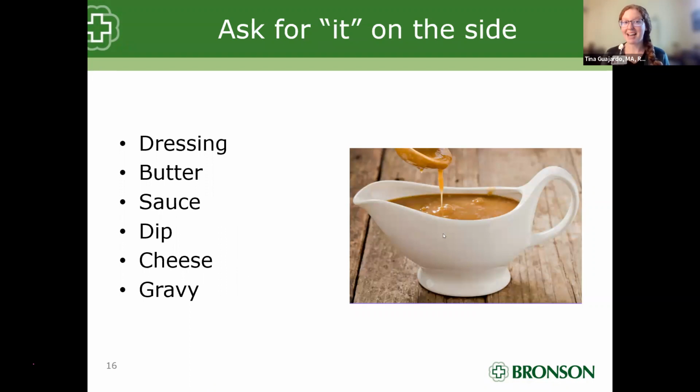Next tip is ask for it on the side, and you can fill in that blank, whatever it is. It might be the dressing for your salad. It might be the extra butter for the baked potato. It could be a sauce or a dip, maybe the cheese or the gravy for your mashed potatoes. Ask for it on the side. There's nothing wrong with that. The waitresses and cooks are used to having those items put on the side for people. That way you have a little bit more control over how much of that extra ingredient you want to put on that meal.